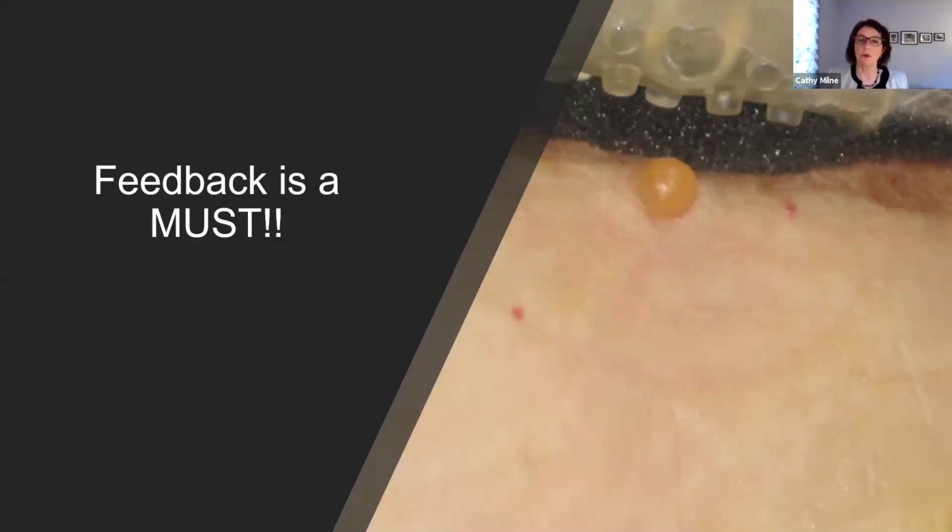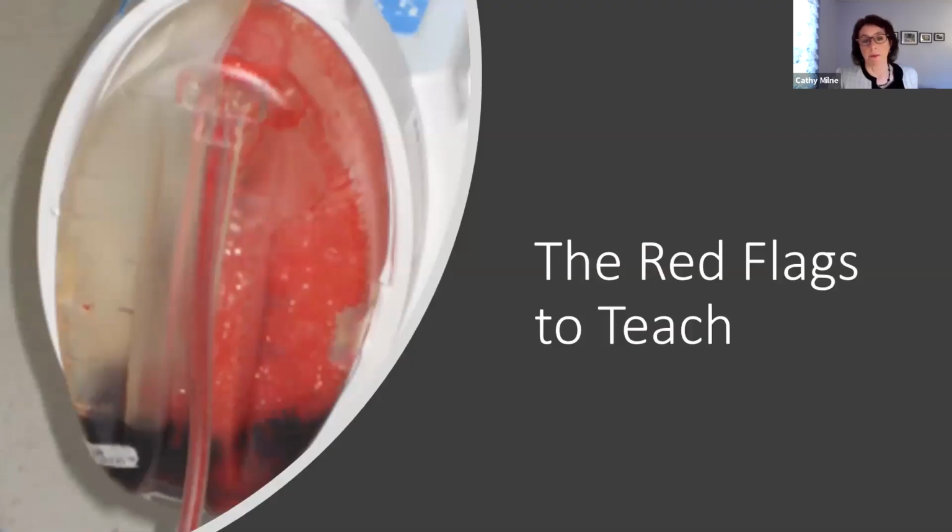And feedback. So if you end up seeing a problem, you have to address it sooner rather than later. This is somebody that had part of the track pad a little bit off the foam, and so we ended up getting a blister. And so it means going back and giving feedback again, identifying who that person is in the facility who's going to be your lead person, plus the person that may have placed this on.